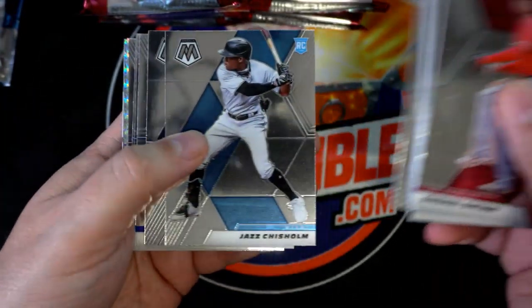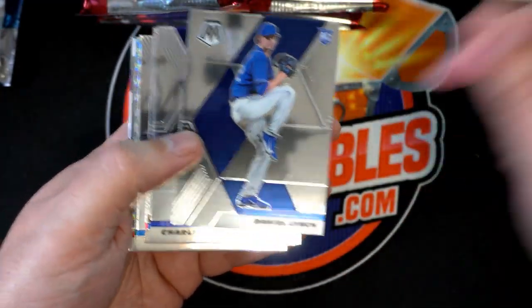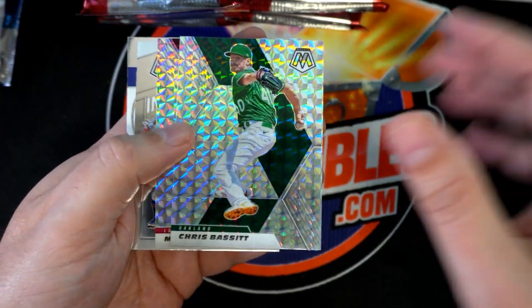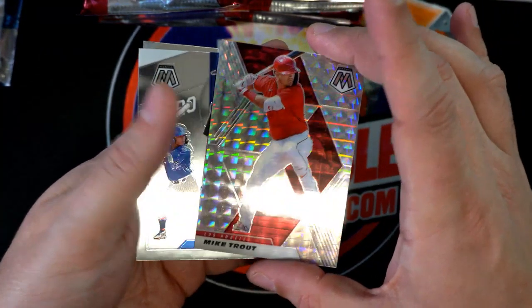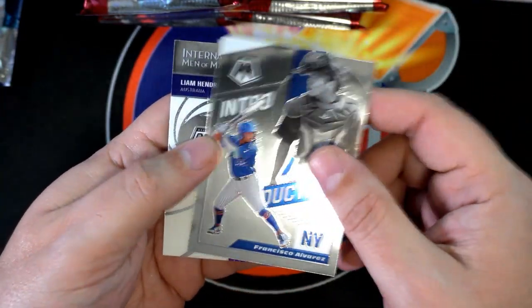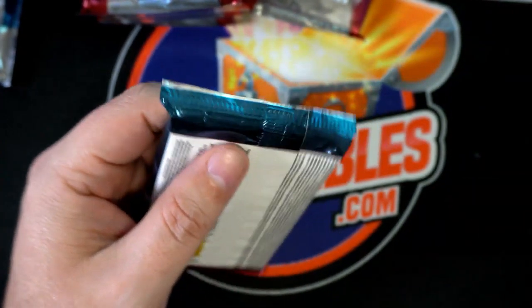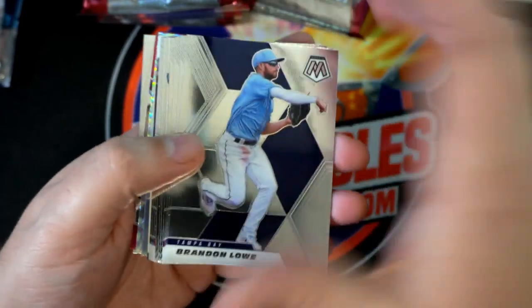Let's get a big hit popping. Chisholm rookie. Mike Trout. Oh. So we are one rookie auto deep right now in Prism baseball.